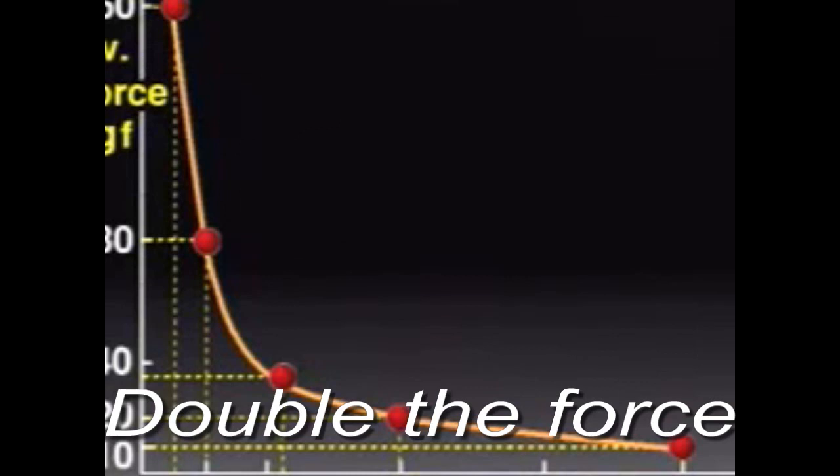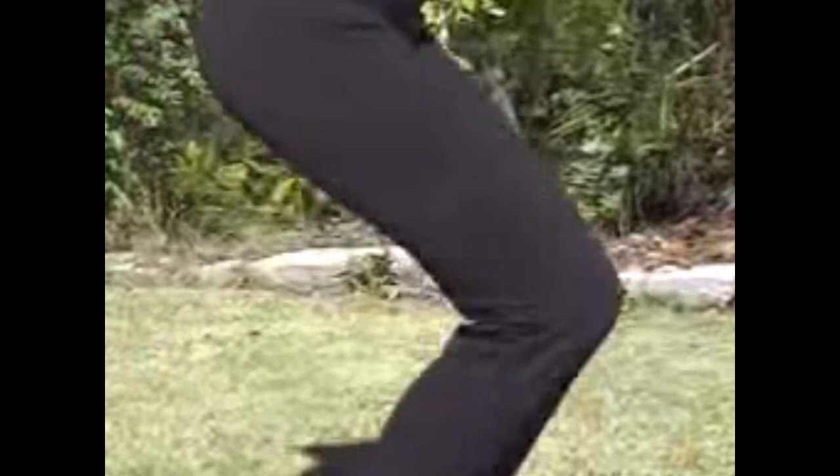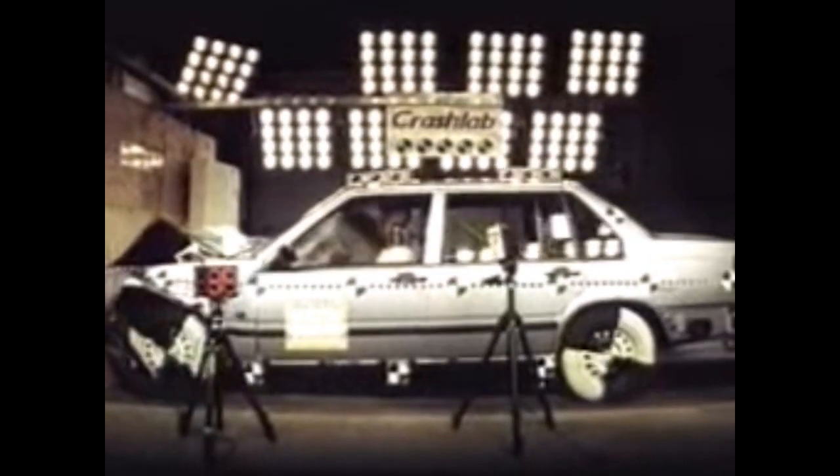This graph tells us that force and distance are inversely proportional to each other. This means simply that as stopping distance becomes shorter, the force becomes greater. Scientists represent this in the following way. Force times distance equals a constant value. So, what's the link between this formula and the examples we saw earlier? How does this formula help us to understand what happens in a real car crash?